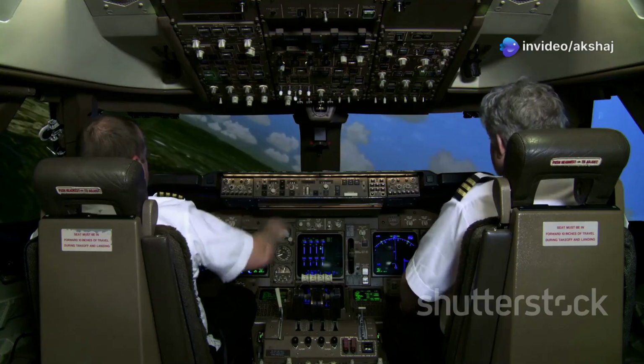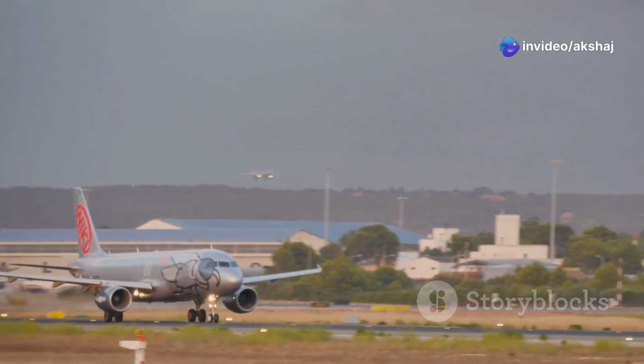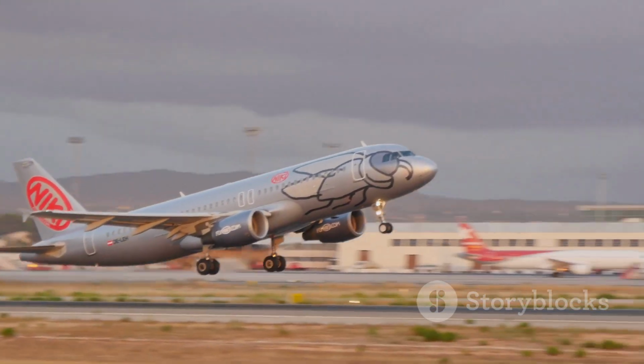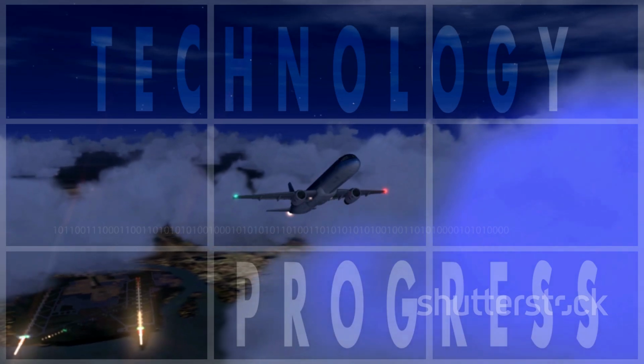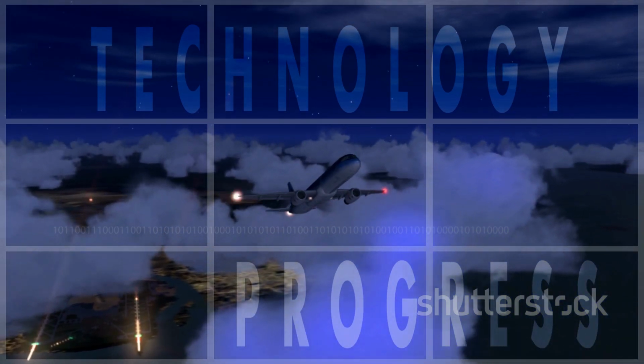The Airbus A320 was more than just the first commercial aircraft to feature fly-by-wire technology. It was a true leap into the future of aviation. Its innovations continue to shape the skies we fly in today, proving that sometimes it's the smallest changes that make the biggest difference.